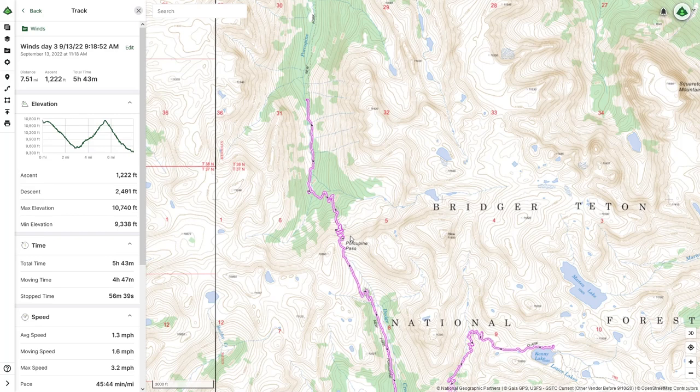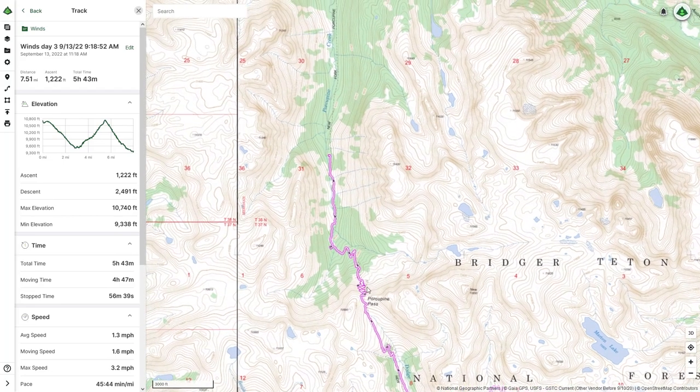There were a lot of what I believe were sheep tracks on the trail in this area. Didn't see any sheep, but having talked to some of the guys at one of the outfitter shops in Pinedale, they said sheep kind of start up in this area and you'll see them occasionally. So we came through here, dropped down Porcupine Pass.